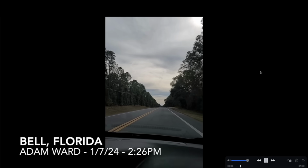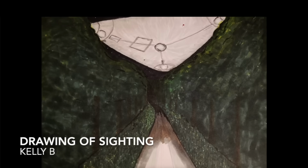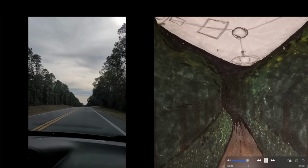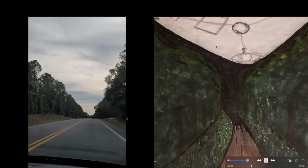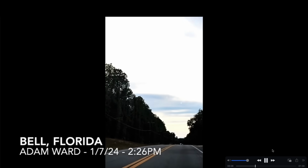Check this out. This is what he saw as he was driving down the road, once again in Bell, Florida. He looked up and saw a triangle craft in the daytime sky. It wasn't quite as big as what the pilot saw, but maybe it's from the altitude. But look at the stunning similarities. Looks like they may have been on the same road, just on a different day and at a different time.